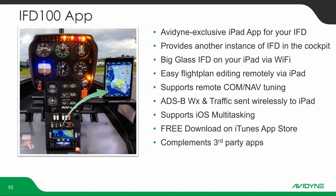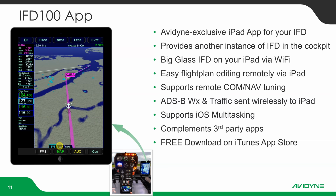You get all your data blocks. You can tune your nav and COM frequencies. You get a full-size moving map. In this case, we've got it on the exocentric synthetic vision display. You see nearby traffic, weather. There's data link weather coming in from the panel-mounted box.